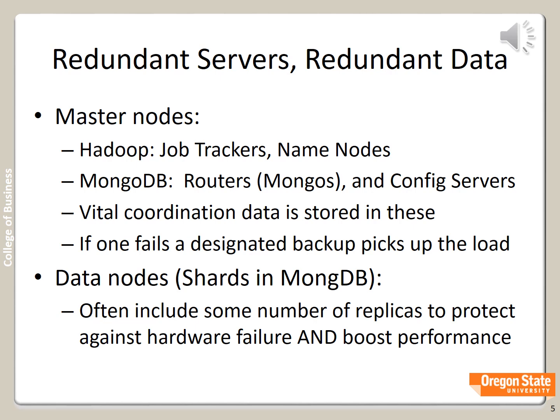The diagrams we are using in this presentation differentiate master and data nodes. Actually, that is a simplification. Hadoop, MongoDB, and other NoSQL technologies each include several types of servers that can play different roles in the data management process. For our purposes, we will simplify things and call a server a master node if it plays a coordinating function, and a data node if it primarily reads and writes stored data. In Hadoop, a widely used NoSQL data management platform, master nodes include job trackers and name nodes. In MongoDB, a document store, master nodes include routers, called mongos, and config servers, while shard servers manage assigned parts of actual data sets.